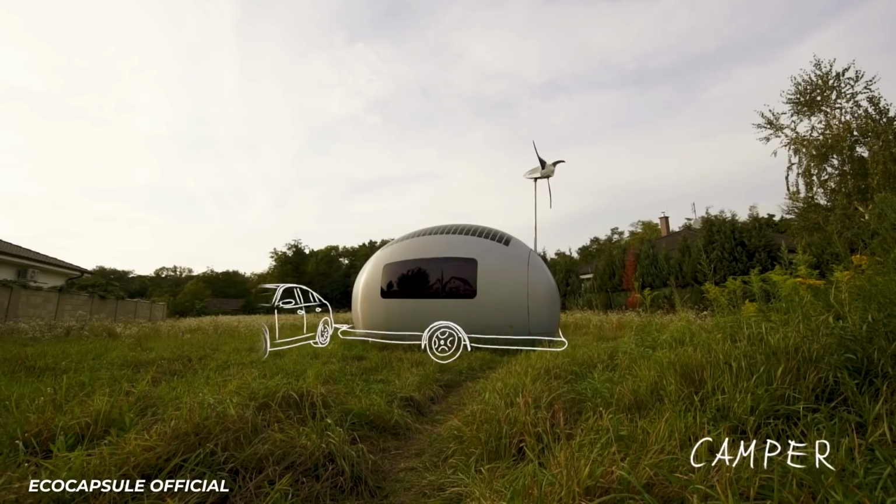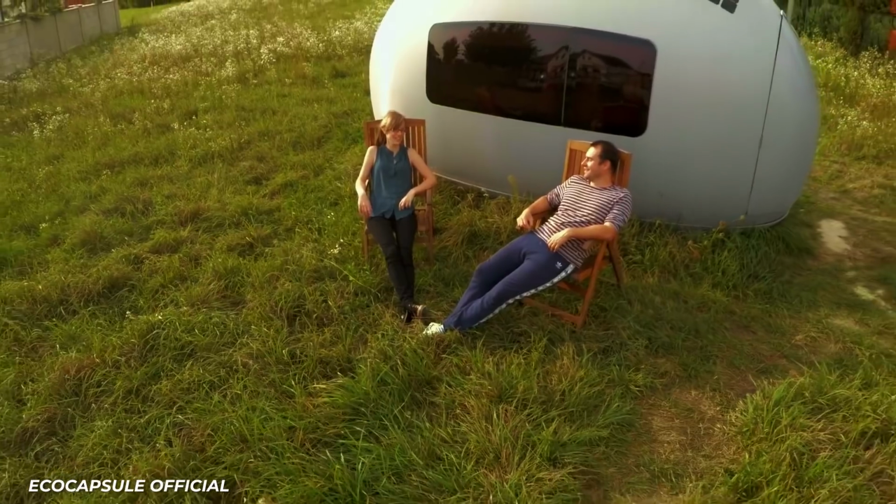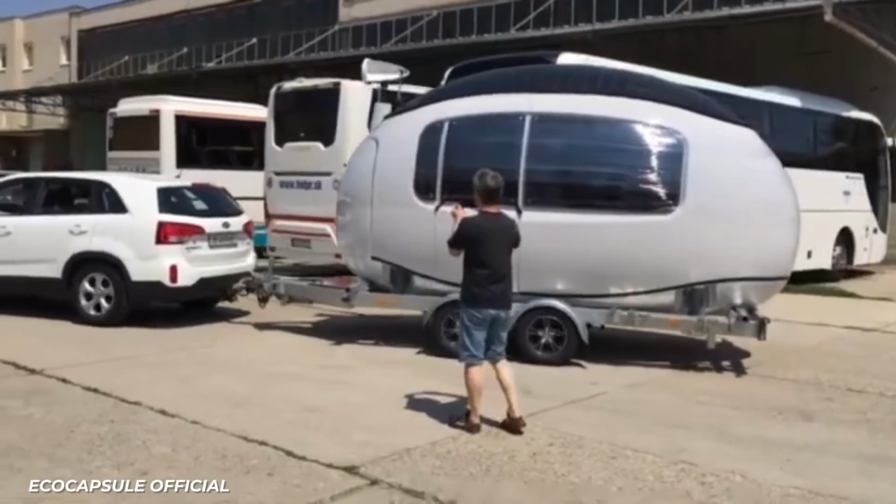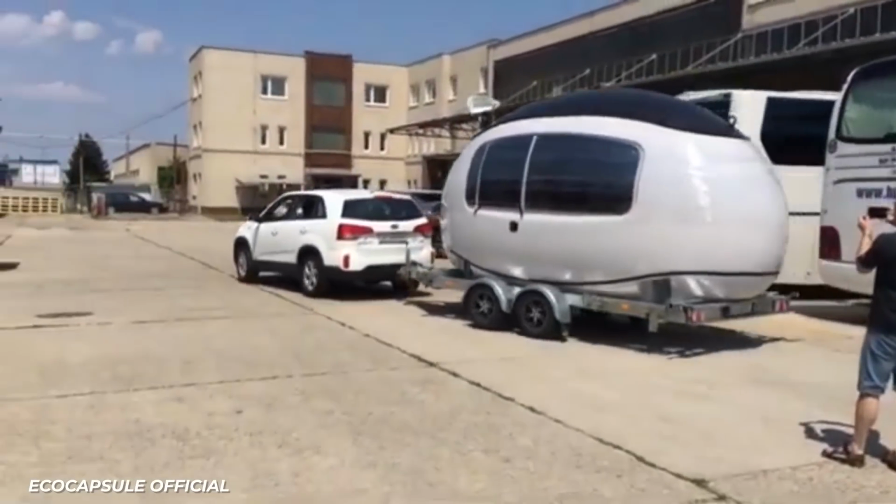When you're on the move, and yes, the EcoCapsule is totally towable, you can put one of these puppies just about anywhere. The wind turbine folds in for smooth transportation.